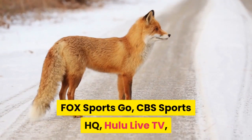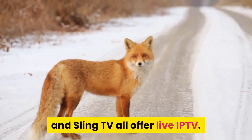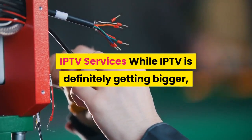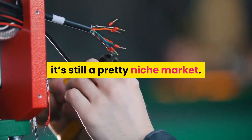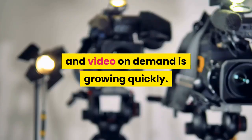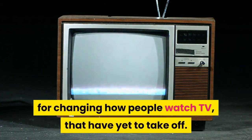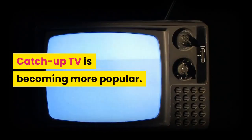Fox Sports Go, CBS Sports HQ, Hulu Live TV, and Sling TV all offer live IPTV services. While IPTV is definitely getting bigger, it's still a pretty niche market. Services like Netflix and Hulu offer a lot of TV shows when they can get the rights to them, and video on demand is growing quickly. It's the other formats of IPTV, where there's a significant potential for changing how people watch TV, that have yet to take off. Catch-up TV is becoming more popular.